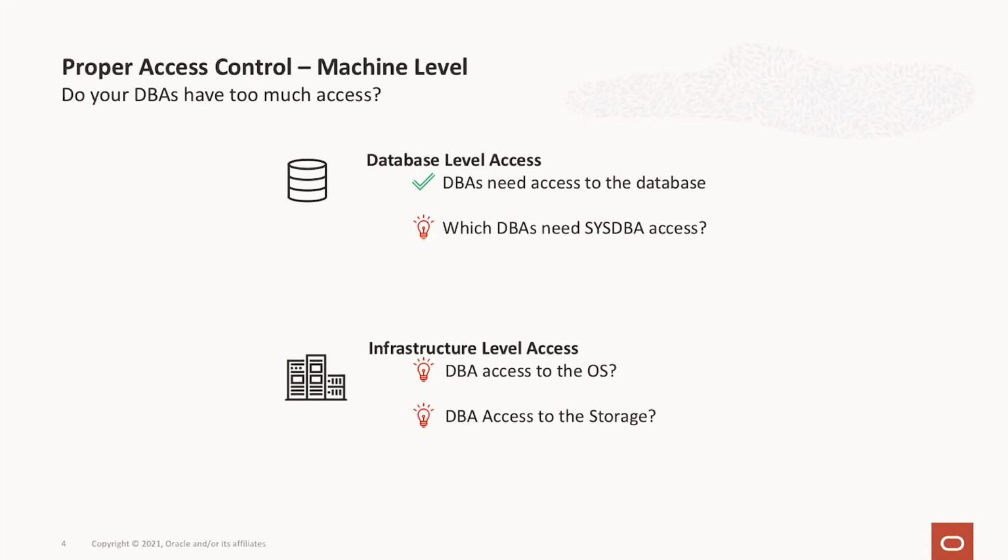So you need to think about how much level of access the DBA actually needs. Do they need complete administrative access to the database? Do they need access to the OS? Do they need access to storage? And should that be a common account? It shouldn't be, right? Your Oracle database account, your OS account, and your storage account should all be separate, to make sure that one compromised account doesn't compromise the entire stack in your infrastructure.